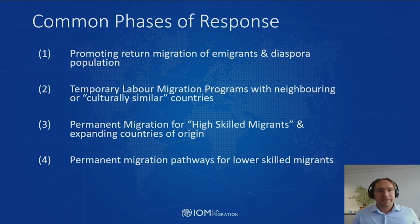The next phase would be for countries to open their doors to more permanent migration. So shifting from looking at temporary solutions with 2-year or 3-year or 4-year programs for labor migration to opening up to more permanent migration. And this usually occurs initially, at least primarily, for high-skilled migrants. And at the same time, they expand the countries of origin that they're looking at. So instead of looking at select countries that they think are culturally similar, we see sort of an expansion to look into other countries as sources.